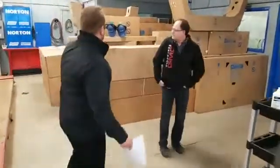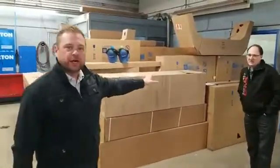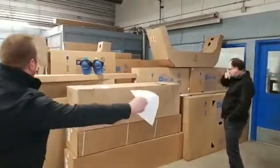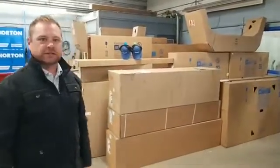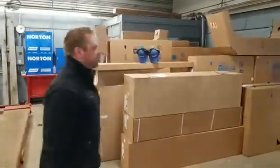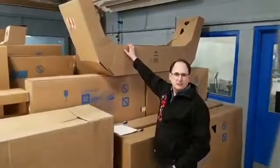Dan, I noticed a lot of boxes behind us. What is in all these boxes, kids? What do you think would be in all these boxes? So one's a half pipe shape. We got long boxes. We got tall boxes. What do you guys think would be in these boxes? Any guesses? Did anybody say parts? Dan, what kind of parts are in these boxes? In this one here, that's a front bumper cover on one of your vehicles.